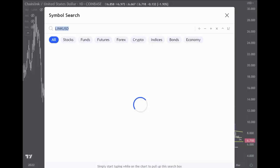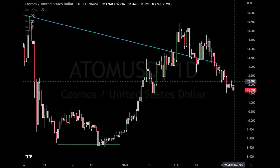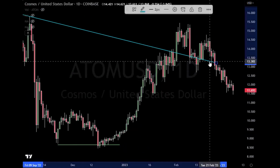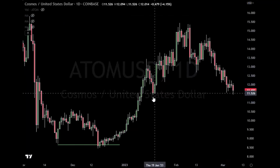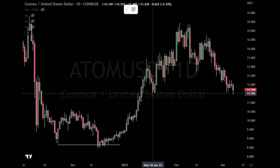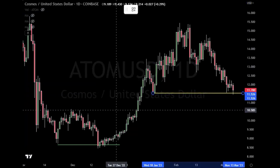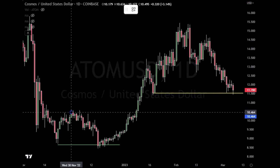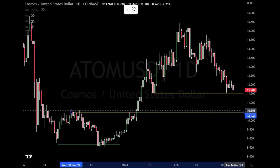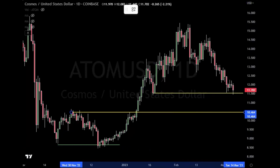Let's take a look at Cosmos, which is ATOM, US dollar. Haven't looked at that one in a little while. That one continues to fall back. This is an old trend line that we've had on for quite some time. Now, there is support right here. You guys can see that level here. So that is a level that is currently holding, so we want to keep that on our radar. If that breaks, then this is your next major level right down here, right around 10.46. 10.46, 10.45, 10.50 even. That actually could be a level of interest to me on a long trade. I'll keep it on my radar.